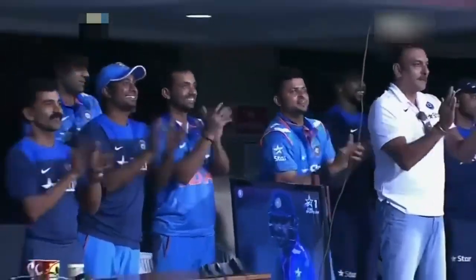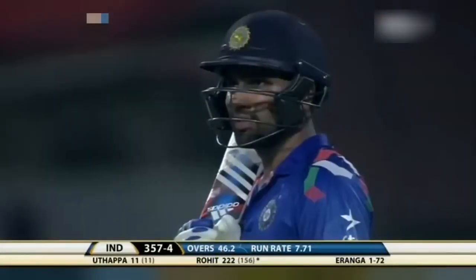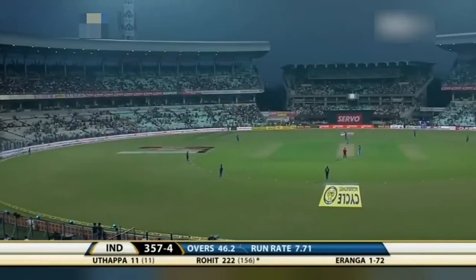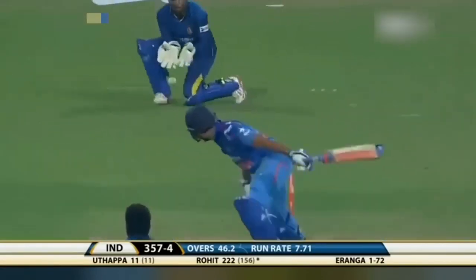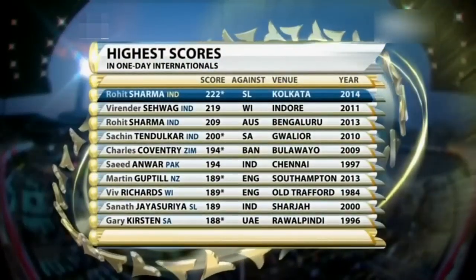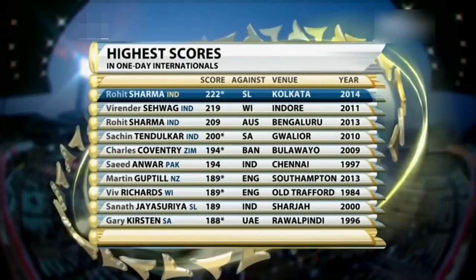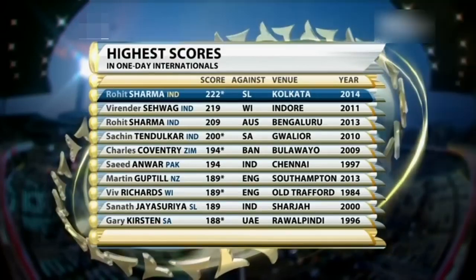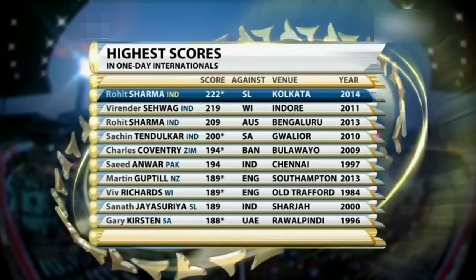Just the manner of the demolition here can do a lot of damage to a fielding team's psyche. An absolute demolition of a bowling attack. Just inside the line, no wide. Rohit Sharma becomes the highest individual scorer in one-day internationals, surpassing Virender Sehwag's 219. More importantly, his second double 100. What an achievement.